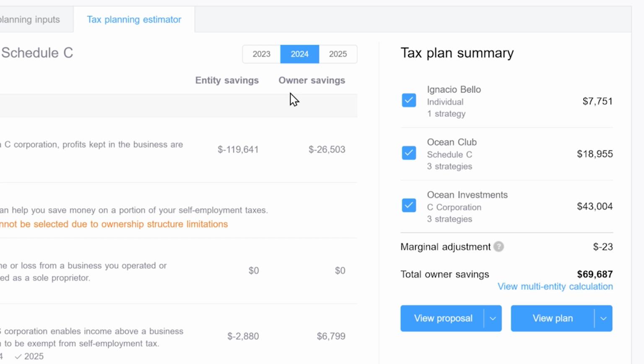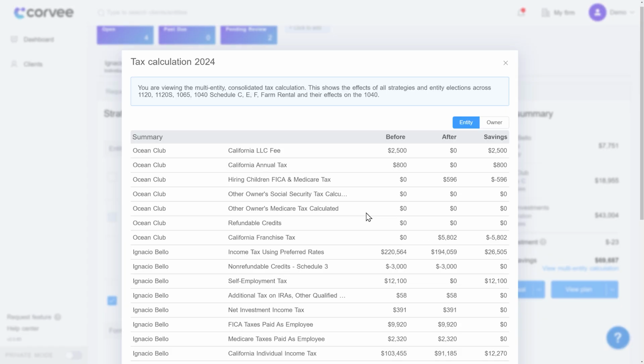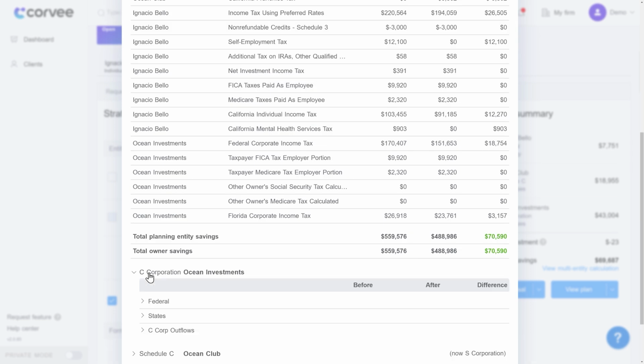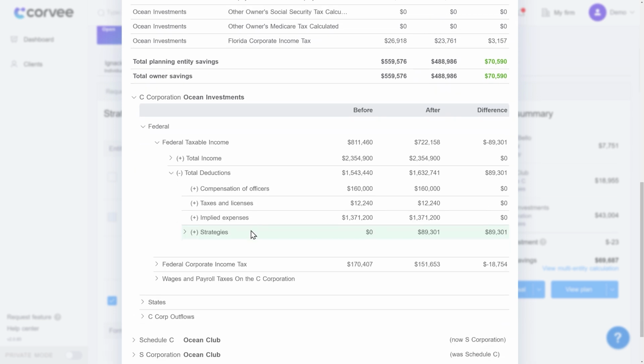But on to the fun stuff. I've got the client and all their entities selected on the right here. If you wanted to run separate calculations and a separate proposal for each, you could. I'm just gonna run them all together here. Now, drilling into this view multi-entity calculation, we can see before and after the strategies are employed. Then down here, the full detail at each entity level, because if there's a blocker here, it's, I don't know, how do I trust this to calculate everything the same way that my tax software would, right?